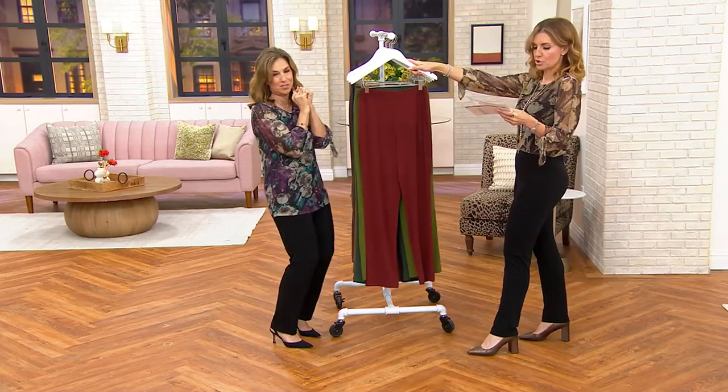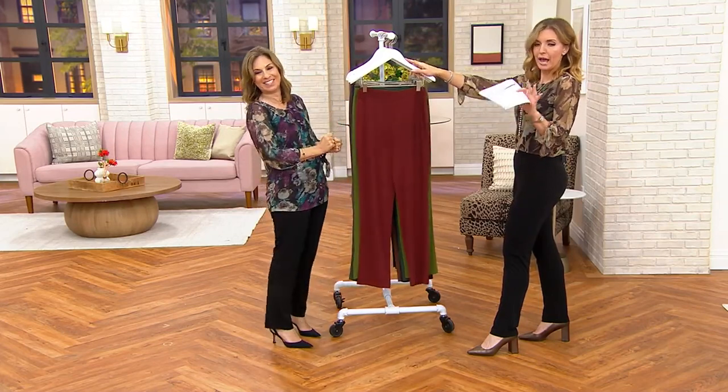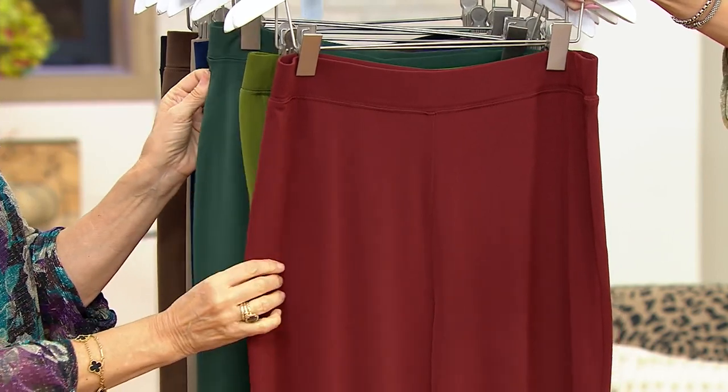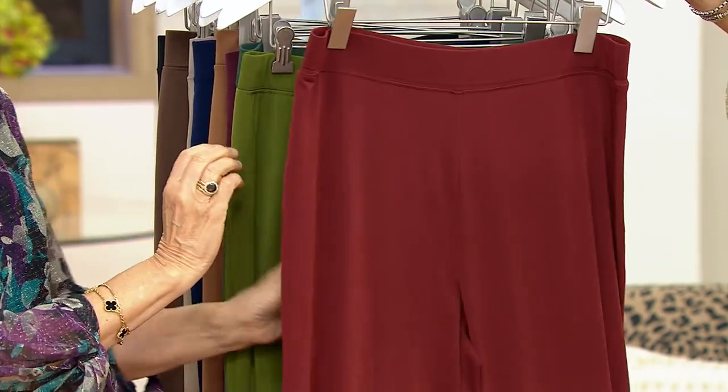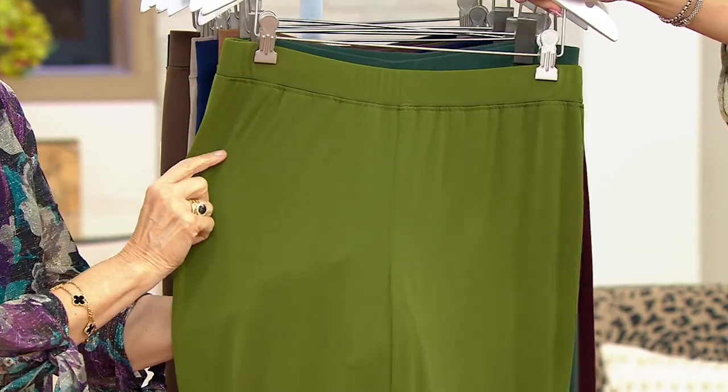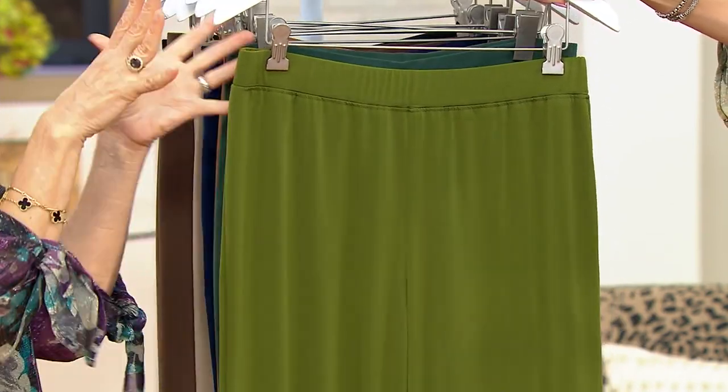I know we got to get to colors. There are quite a few to get to. So hang with us while I go through these, and then you'll know exactly which ones. Maybe jot them down when you call us or go to QVC.com. Oh, so yummy. It's spiced raisin. Look at that. Tuscan olive. That's great with like a hot pink on top or something.